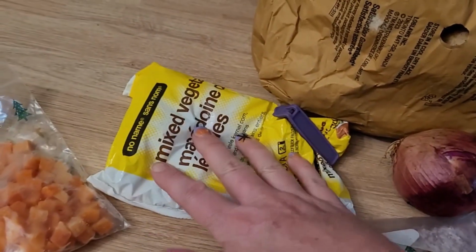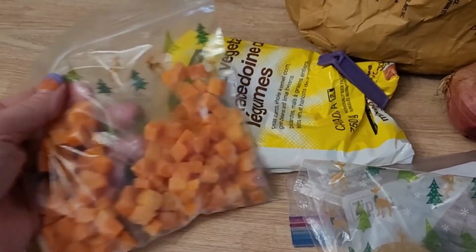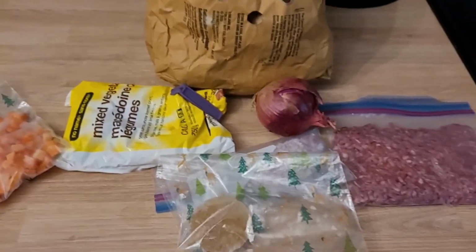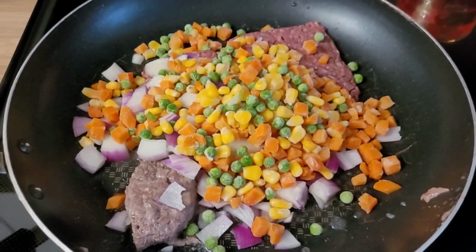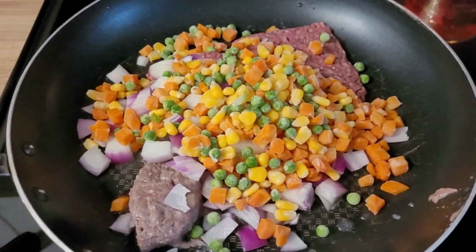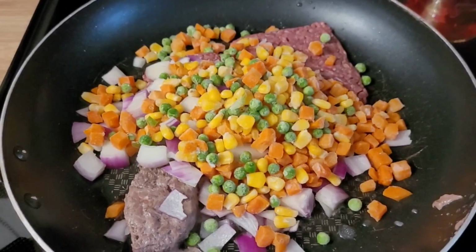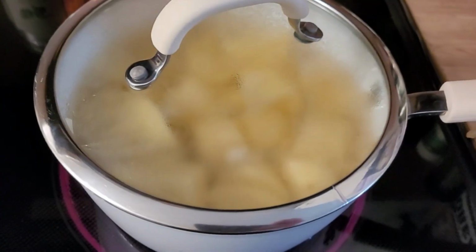I've got the rest of my mixed vegetables, and I'm going to add some of the carrots in as well. This is going to be good. Of course, and potatoes. Okay, we've got the ground beef, the onions, the veggies, and I used all the rest of the mixed vegetables and all of the carrots. That is just getting ready to start cooking here, and I've got the potatoes on to boil.